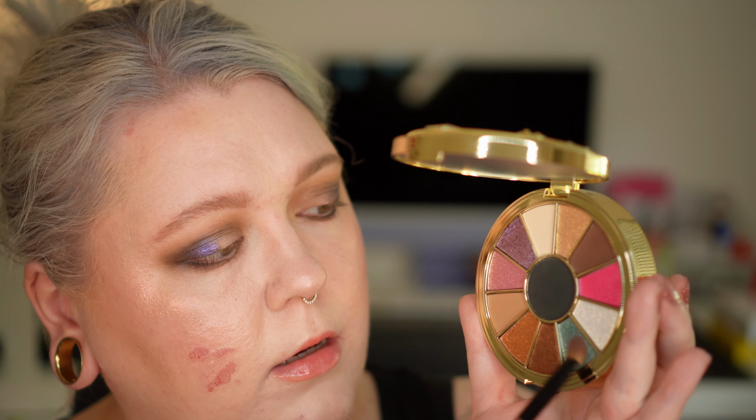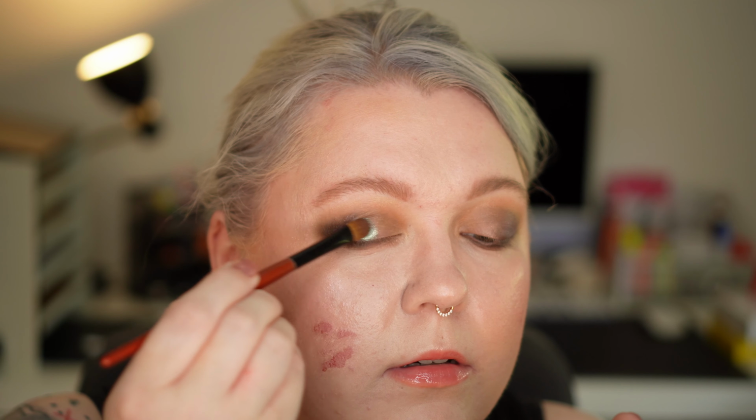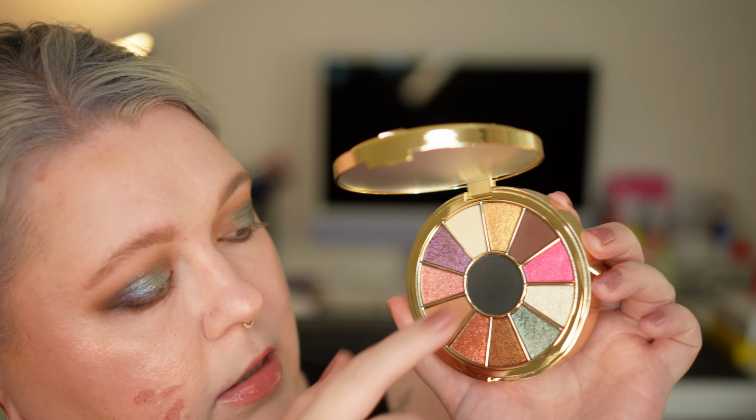Now I'm using this bluish shade, which is called Spur. And I also put it on the brush without any glitter glue. And I tap that in the center. And blend it together with the purple. That's awesome. That's really awesome. And now I cannot decide, should I go in with this or that?